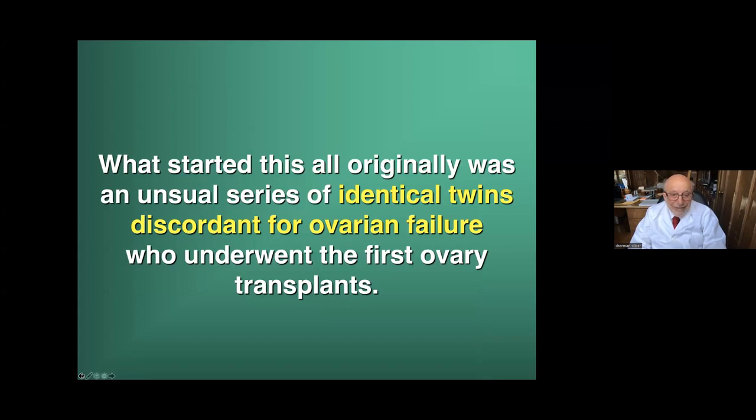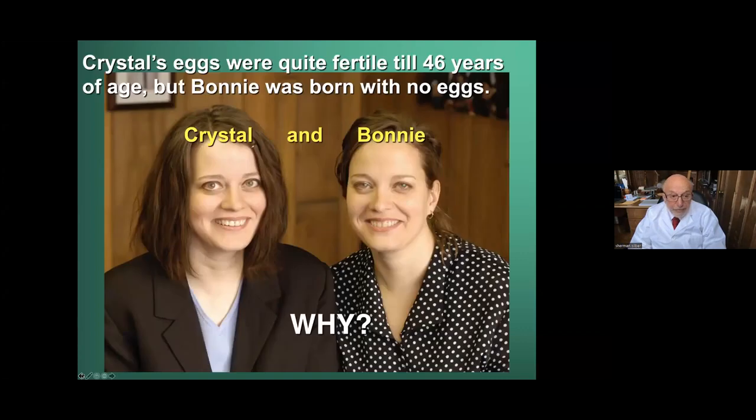So what started all this originally was an unusual series of identical twins discordant for ovarian failure who underwent the first ovary transplants. And we started doing that in 2004. And we wondered why it could be that Crystal had fantastic fertility, eggs that were even good till she was 46, and Bonnie was born without any eggs.